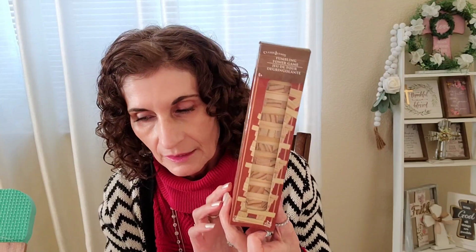And I got some more of these, what do you call these? Tumbling tower blocks. Yeah, like Jenga blocks. There are 72 in here. I use these for crafting. I think I need 3 boxes. I only have 2. I wanted to make that manger or stable for Christmas.